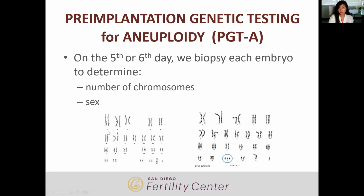So here is chromosome number 1, 1 copy from the sperm, 1 copy from the egg. Chromosome number 2, 1 copy from the sperm, 1 copy from the egg. Chromosome number 3, 1 copy from the sperm, 1 copy from the egg. On and on. Chromosome number 23 is a sex chromosome. X chromosome, Y chromosome, meaning this is male. If it was X and X, it would be female. So PGT-A tells you the sex and the number of chromosomes.